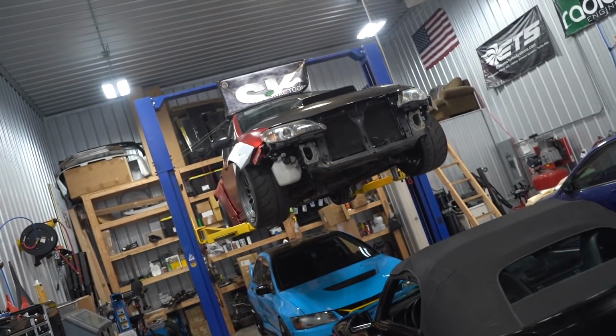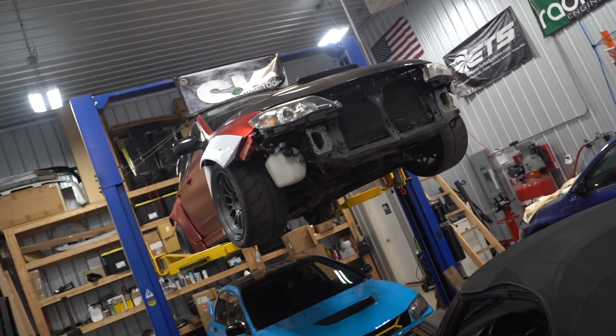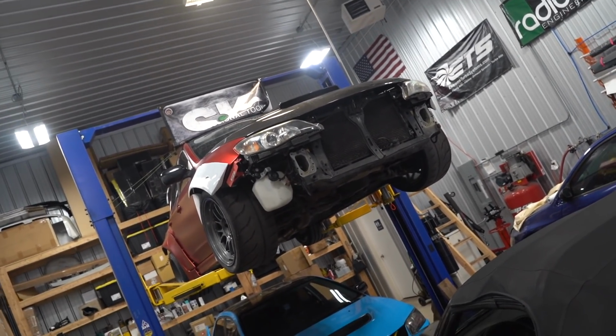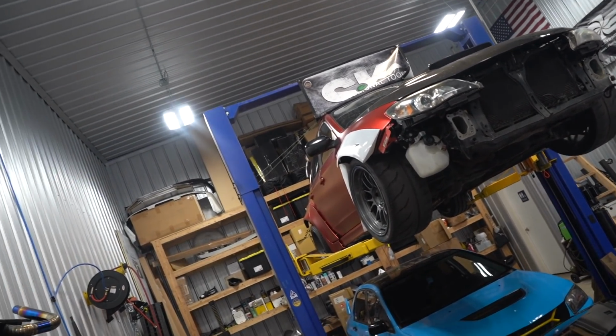Anyways, what is going on, guys? Welcome back to the channel. Today we are going to get some stuff painted. We have a fair amount of parts for the STI hatch project that we need to get resprayed. So we have a rear bumper, we have a front fender. Is that all that we're painting? Oh yeah, and then the wing as well. I want to do a full spray on the wing.